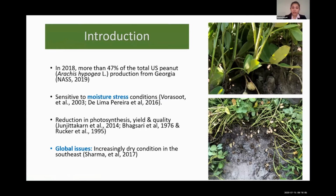As we know, Georgia is the largest producer of peanut, accounting for about half of the total U.S. peanut production. It is a leguminous crop, and a leguminous crop requires adequate water during its life cycle, and these crops are very sensitive to moisture stress. If an adequate amount of water is not available, it will reduce photosynthesis, yield, and quality of the peanuts.